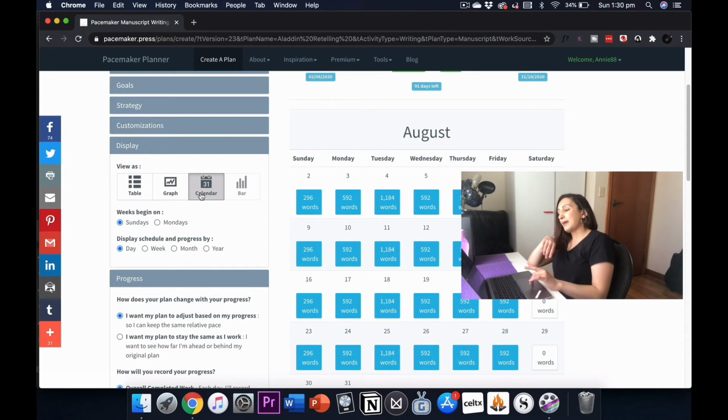And then if you have the paid option, you can actually view it as a bar, which obviously I can't show you guys because I'm on the free version. Then you can choose whether you want your week to start on a Sunday or a Monday. I've stuck to Sunday. Then you can choose whether you want to display it daily, weekly, monthly, or yearly. I've stuck to day, which I'm pretty sure a lot of authors do. And so that is display.